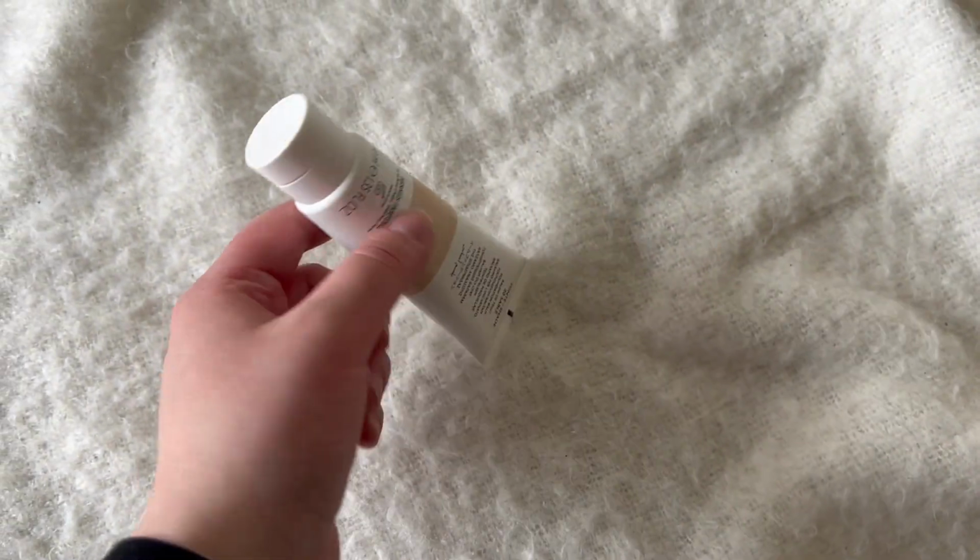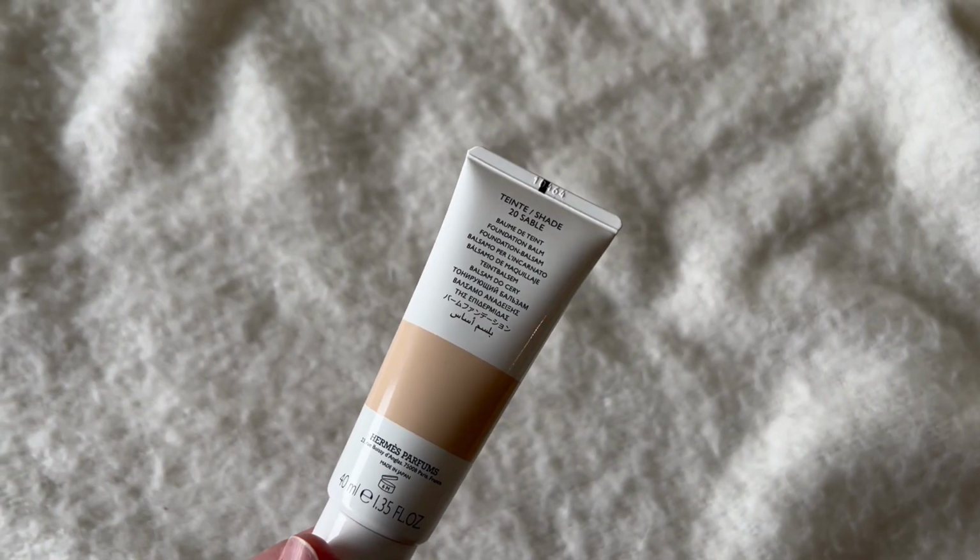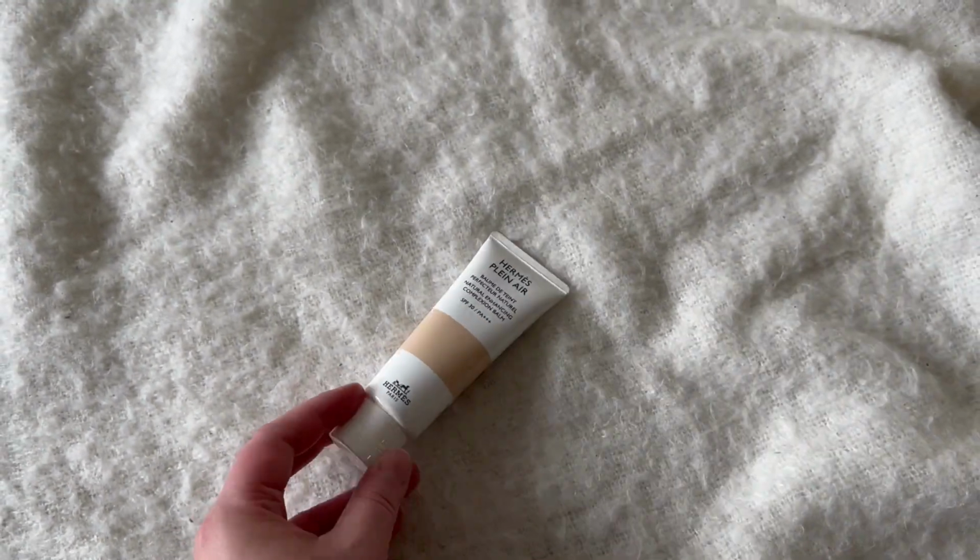And I really like the details of it. You can see the Hermès logo on the top. I really like the plastic packaging because then you don't have to worry about dropping it. And also you can easily get all the foundation out of this packaging. So that was a little thing from Hermès. Let's move on to more beauty.